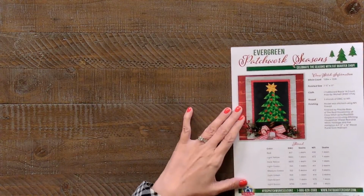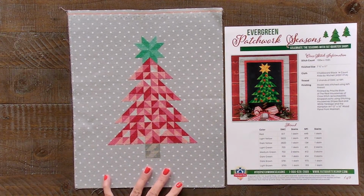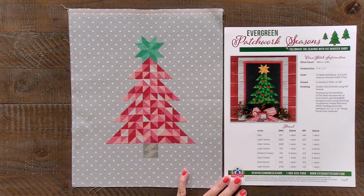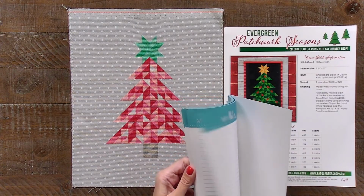The last item that I finished was Evergreen Patchwork Seasons. I stitched this using white petty point on gray 18 count. I stitched with 1 strand and NPI thread, and I'll show you my colors.